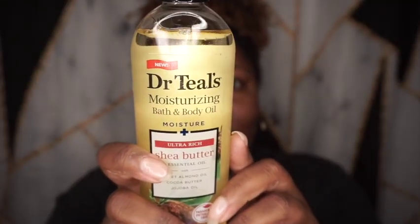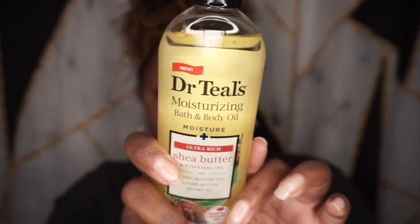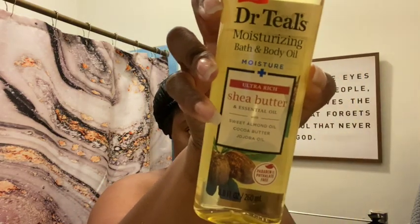Now, last but not least, I can show y'all a clip of me applying the moisturizing body oil. They have a couple of different body oils, y'all. Check out this clip of me applying it. Okay, so you can see that I'm applying the oil right after I get out of the shower, where my body's still a little bit damp. That way it can kind of lock in the moisture with the little bit of water and the oil.